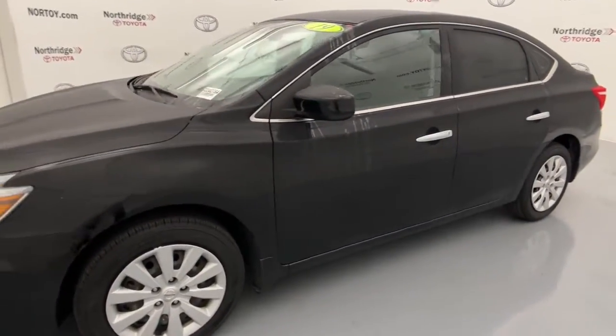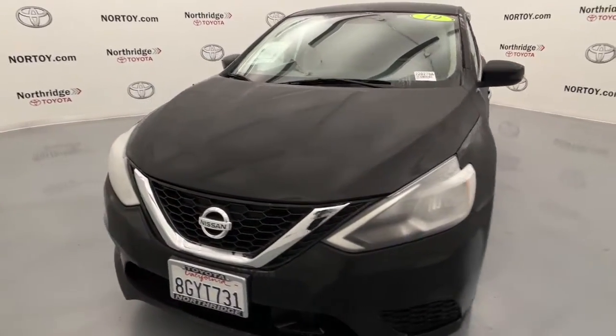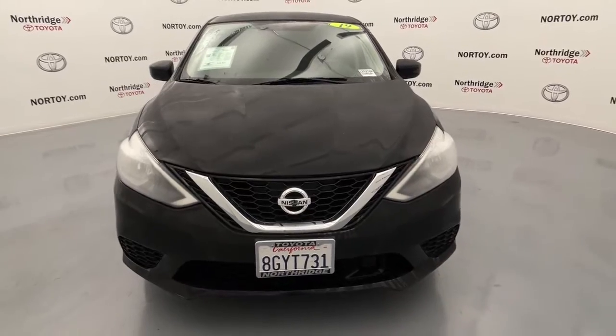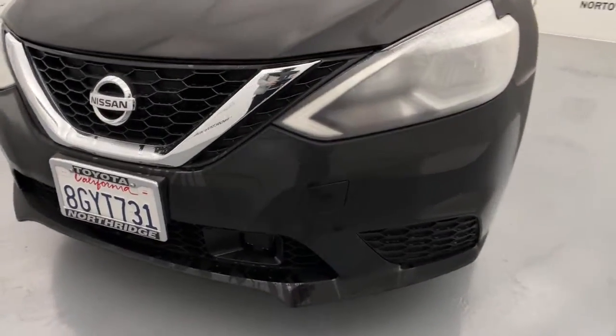The following are some of this vehicle's highlighted options: electronic stability control, tire pressure monitoring system, trip computer, bucket seats, power windows, wheel covers, power steering.